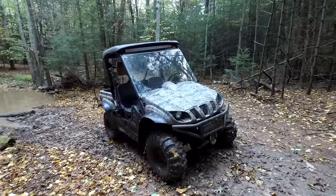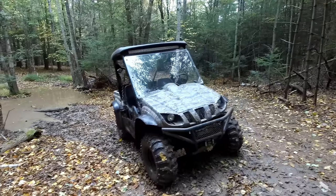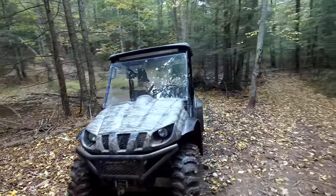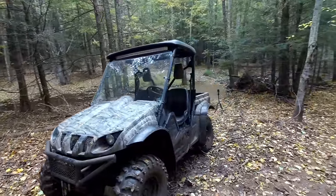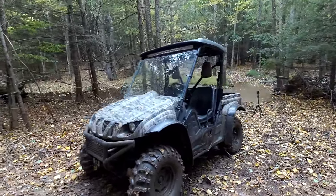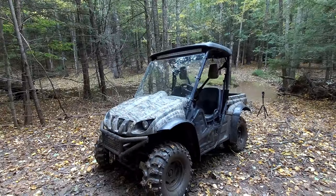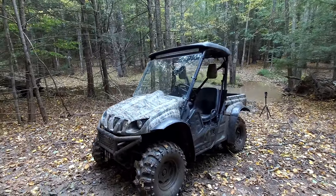And what's really cool about that is it makes it a much lighter, stronger vehicle than anything. Imagine if this thing was made out of sheet metal like a regular truck. It'd be a lot heavier, and it'd be all dented up and it'd rust out.